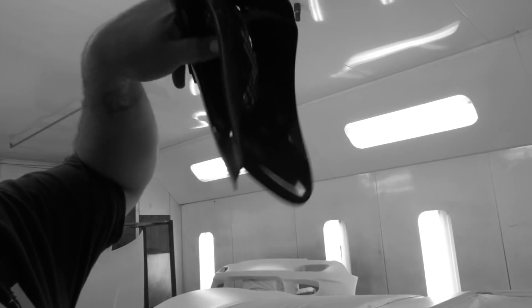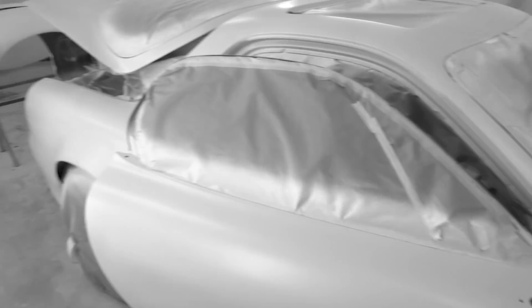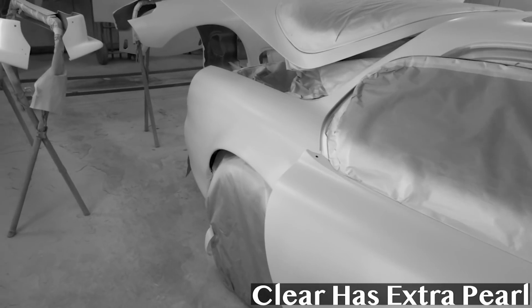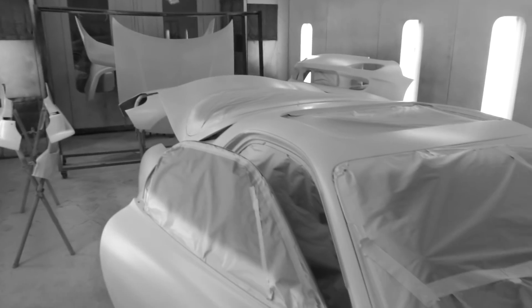Yeah, so I drove all the way over here because I actually found the fender vents. They're missing from there. This thing's coming out sick. Right now they haven't even put the pearl down. You can see that the paint already has pearl in it, so it was really tight. So I really can't wait to see the whole thing finished and put back together to see how it's gonna look.